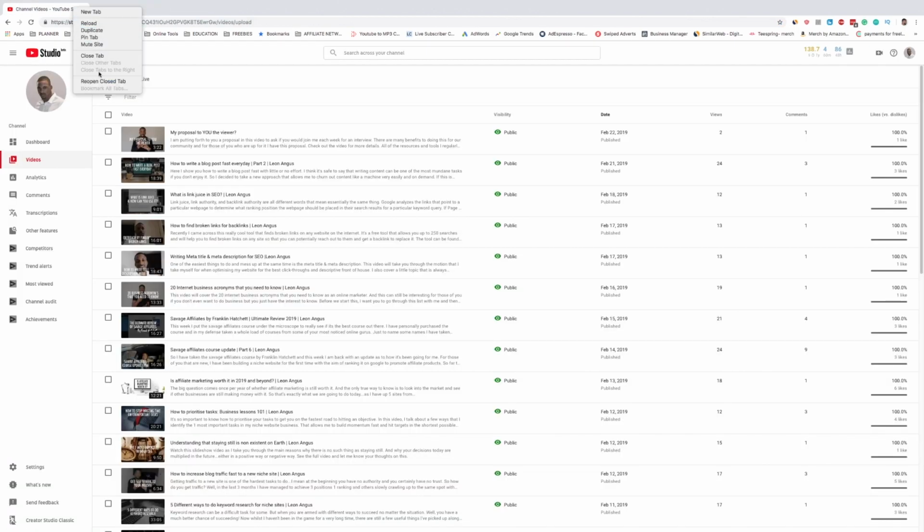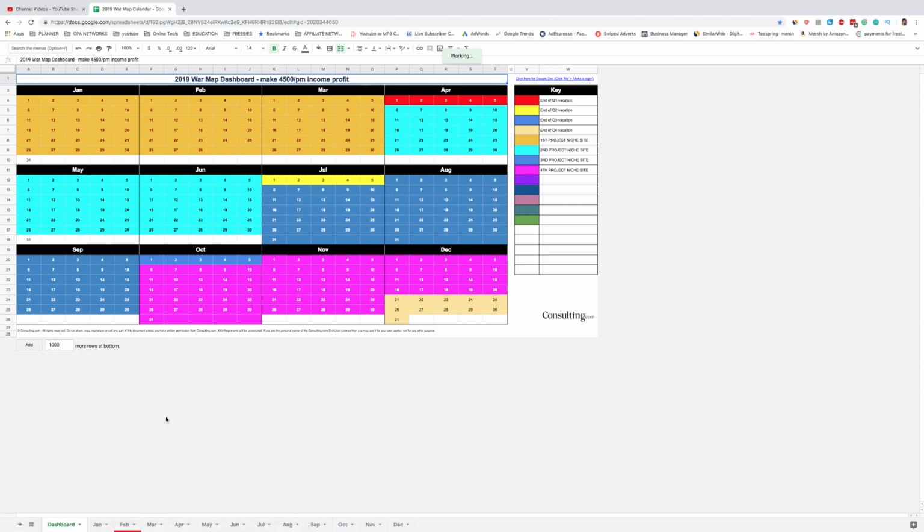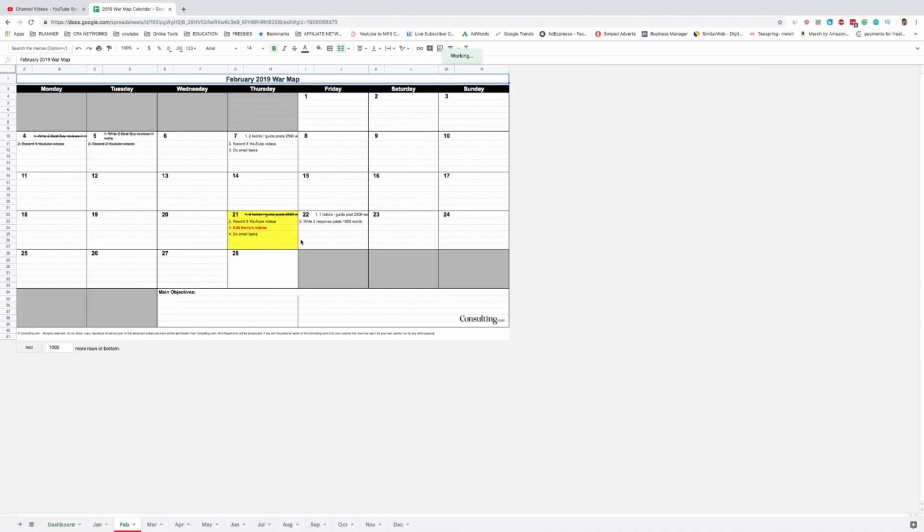And sorry, actually, let me reopen that. What that also does is allow me to plan out each of my months. So for example, this is the 2019 War Map. The most important tasks to do, I will put on here, so I know what I need to do, and I'll plan tomorrow today. So whatever I need to do the next day, I'll plan today.